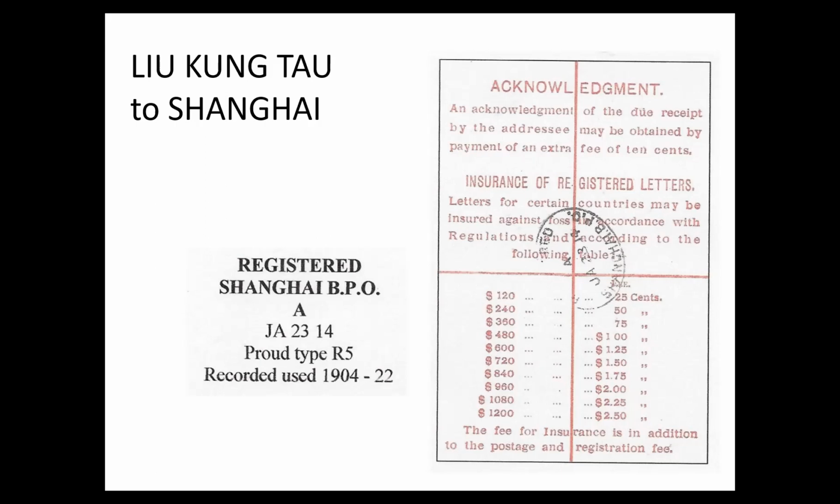Right. I like the Liu Kung Tao one. The index C facing down. Yes, I was lucky to get that one. Does Charles make a record of it? Because Charles wrote the article on it. Susan? I don't know. Less than 10, but I don't have the detailed record for them one by one. Maybe I'll do it later. Okay.